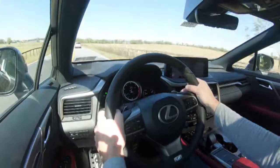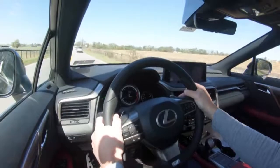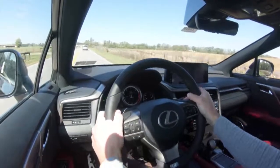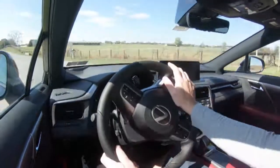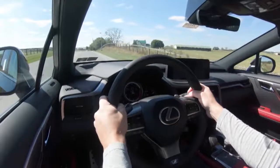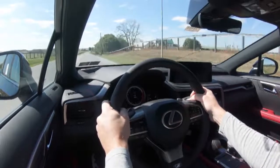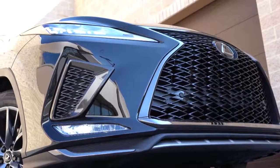So when the RX 350 detects that there is some sort of rainfall, even if it's just a drizzle, it will automatically turn on those windshield wipers so you don't ever have to worry about it. So it's one less thing you have to worry about, and it allows you to better focus on driving and enjoying the drive in this nice performance package RX 350 we have here today. But that just about rounds out the performance segment of this review. Let's go ahead and check out the exterior now of the new 2020 Lexus RX 350 F Sport.